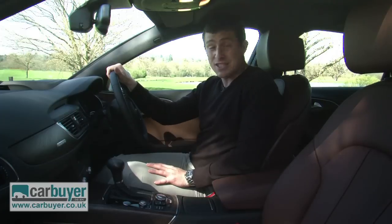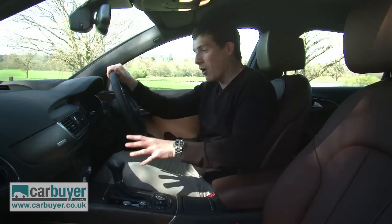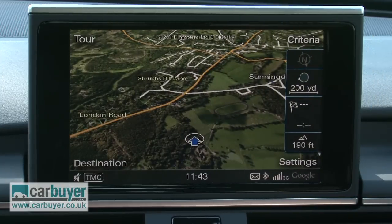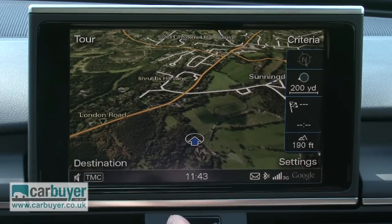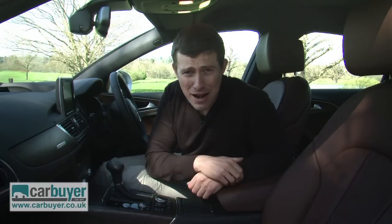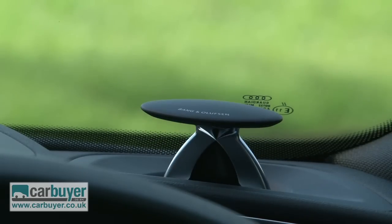As for standard equipment, it's very generous across the entire range. All cars get leather interior, parking sensors and satellite navigation. You can even upgrade the system to have Google Maps. As for the rest of the options, well, the list is so extensive. If you've got £6 burning a hole in your pocket, you can go for a Bang & Olufsen stereo.